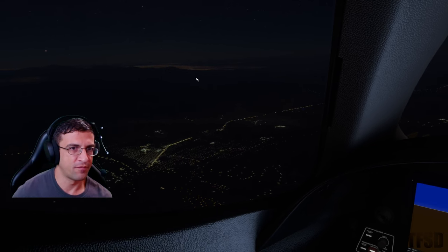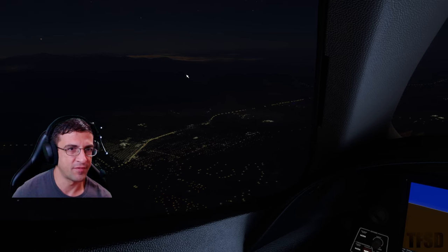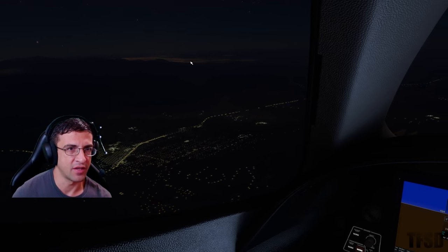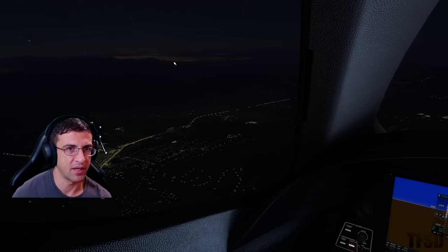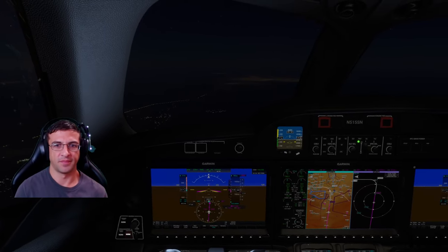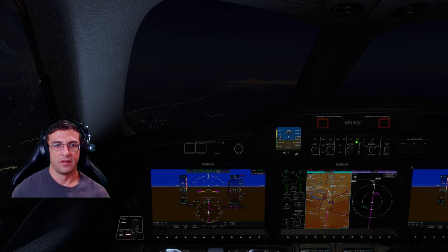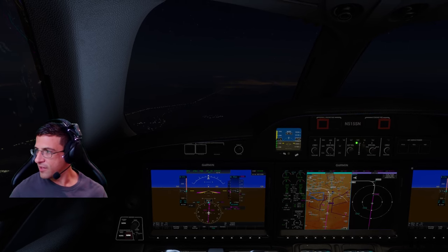Fuel is about 50 nautical miles at our 10 o'clock. It's just behind these mountains over here where the city lights are. Fuel's right back here somewhere. All right, through flight level 180.